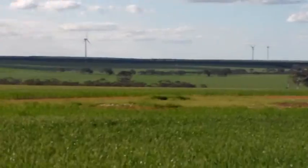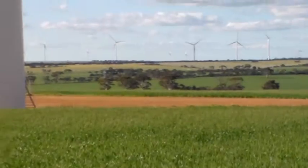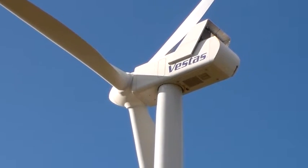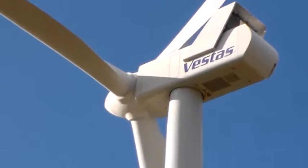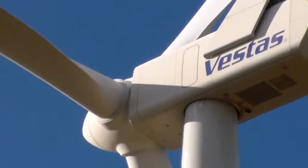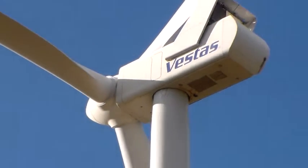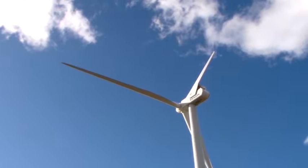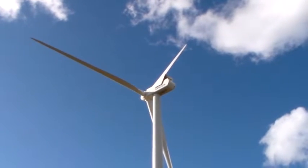And there's one right here that's not actually operating. They've parked it up. Goes up and up and up to that massive 2 megawatt turbine right up there. Yeah, those blades, they must be 100 feet long, I'd say, those blades.